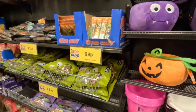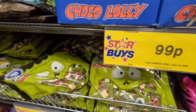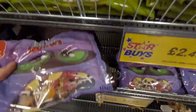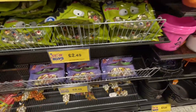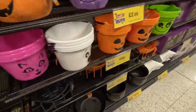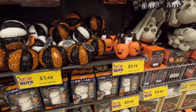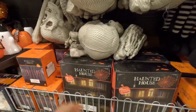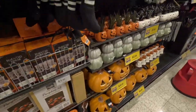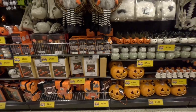You got your trick or treat sweets here as well. Yeah, for my eyeballs. Got my body parts. Lollipops. No, I'd eat these because it's before Halloween. Maybe not mess with the kids then, will they? Yeah, that's Home Bargains. Good variety of stuff. Skeletons. Right, guys, I'll see you outside.